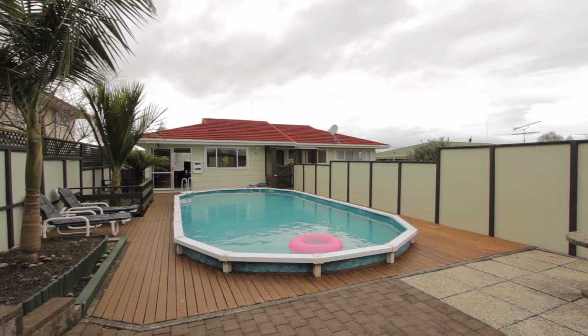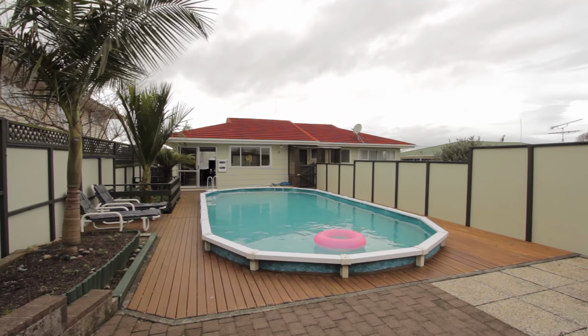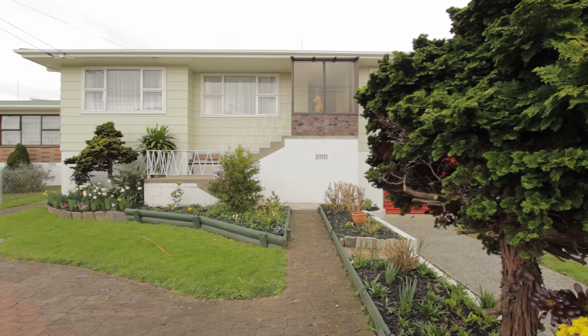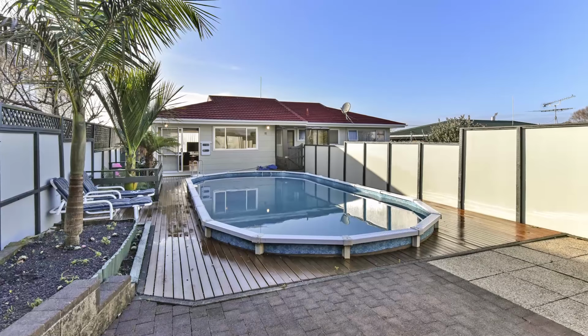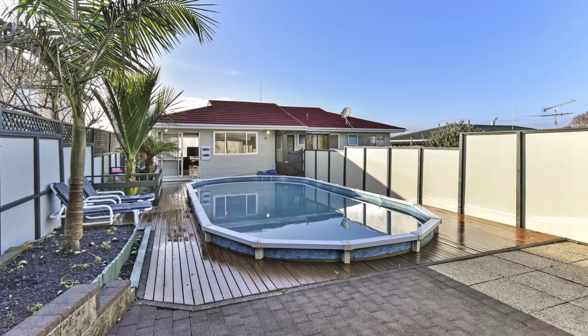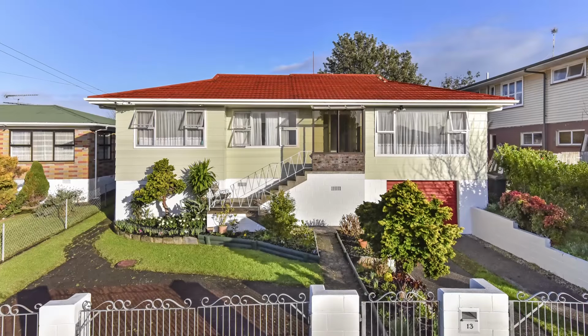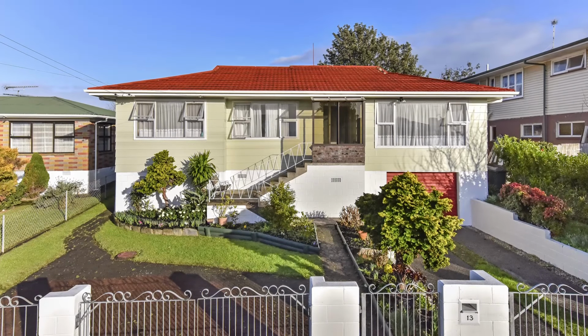From the brilliant swimming pool and fabulous entertainment deck to the large garden, approximately 675 square meter section. A property most families seek to find, but often come up short. Look in this direction and you will find the ideal Kiwi family home in a great location.